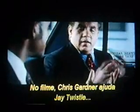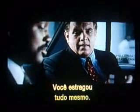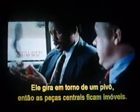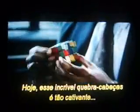In The Pursuit of Happiness, Chris Gardner helps Jay Twistle solve his Rubik's Cube. He even gives us a clue on how to do it: it looks like it works around a swivel, so the centerpieces never move. Today, this extraordinary puzzle is as captivating as it was when it was first created.